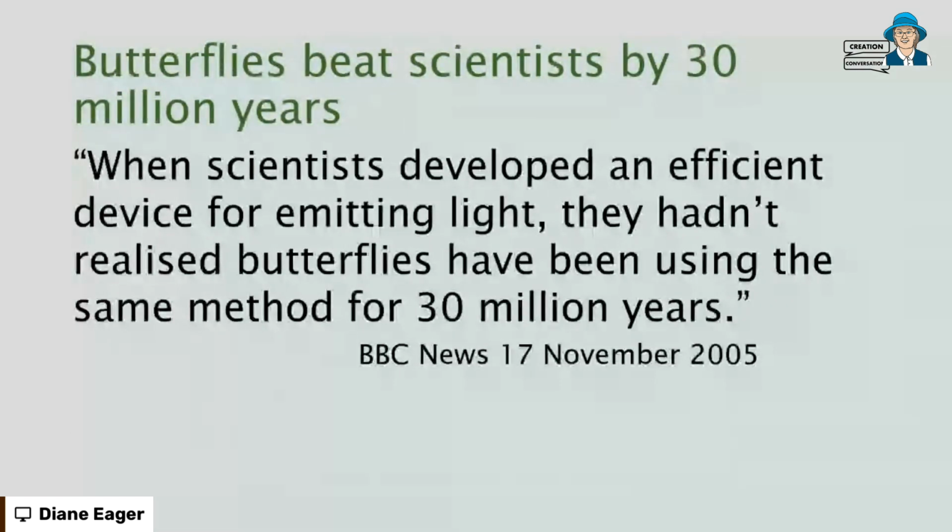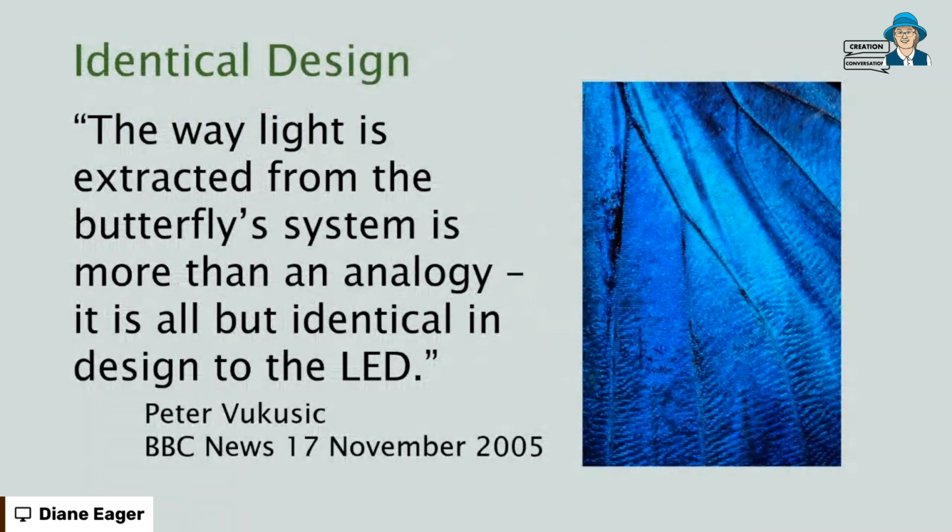And the BBC picked this up and said when scientists developed an efficient device for emitting light, they hadn't realized that butterflies had been using the same method for 30 million years. So butterflies beat scientists by 30 million years, that they reckon. And this was a comment made by one of the scientists who actually was involved in this study.